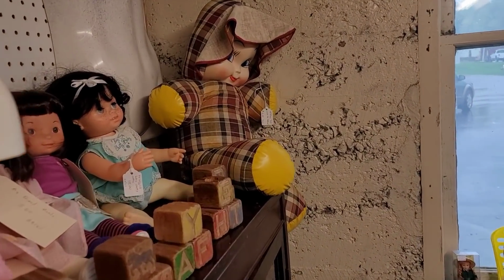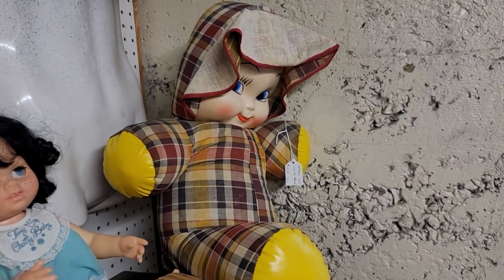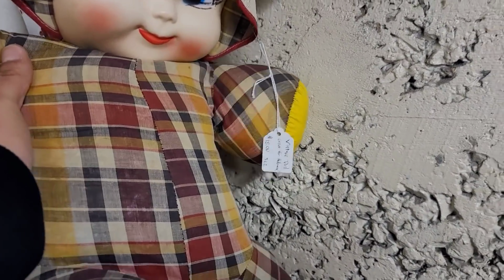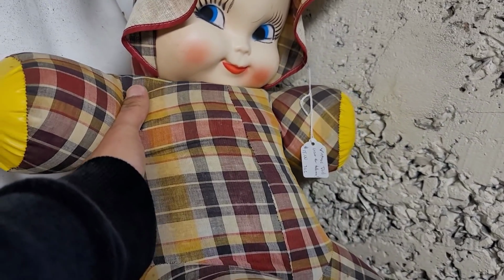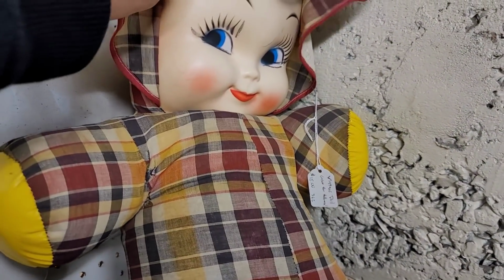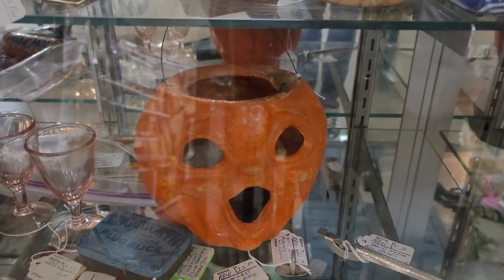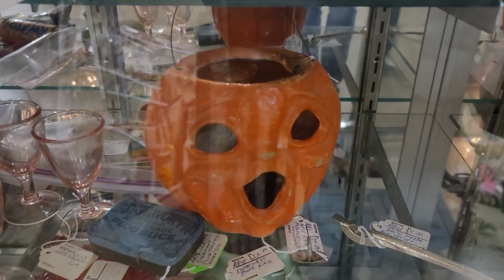Now, I do see this ragdoll back here. She does have one of the harder vinyl faces. It's not like the soft, squishy one. She was large and in charge. I've never seen one this big. She was priced at only $15. I kind of was interested. Unfortunately, and if you know your older plush, it's really dense plushing, and the weight and the size on that, it would have been cost prohibitive for what it would have sold for.